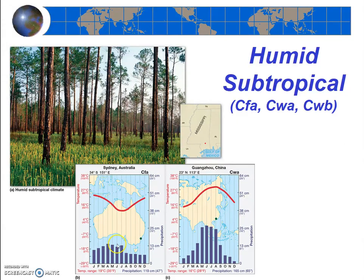In this case, they have actually year-round moisture, whereas here in this location in China, they had a winter dry season, but they still had summer moisture and hot conditions leading to that high humidity that is characteristic of humid subtropical climates. And because of that year-round precipitation, we're able to support forests. And indeed, in the eastern part of the United States, we have a lot of forestry that occurs.